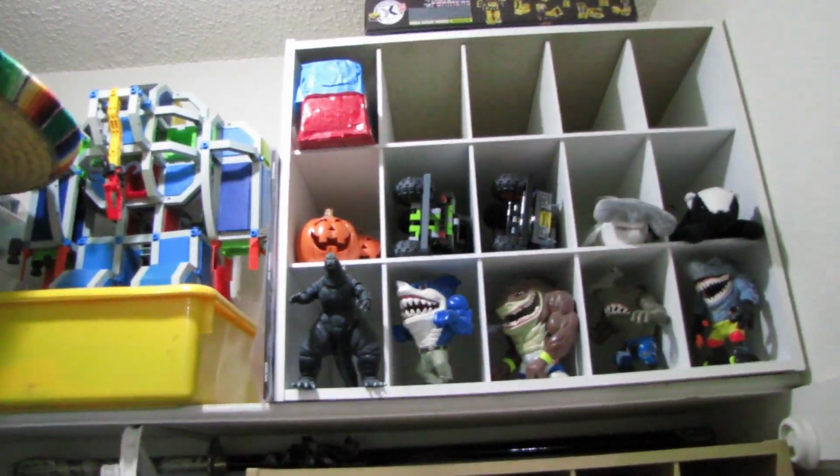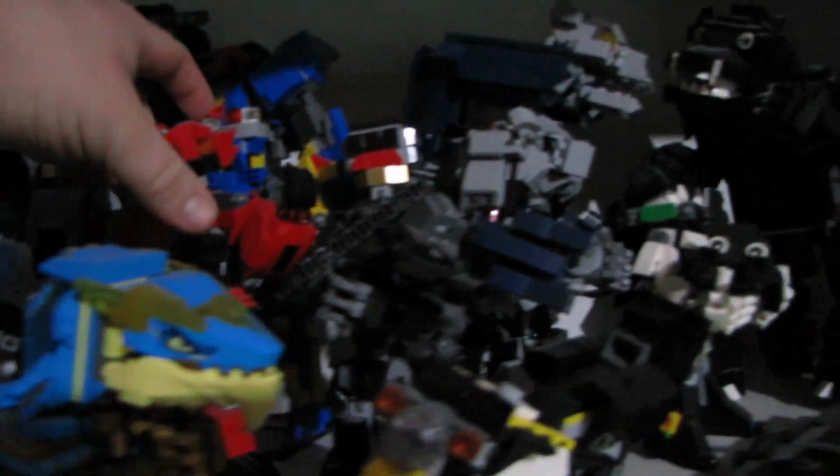I'm sure I've showed this closet off numerous times. Little miscellaneous things, some Monster Jam Lego trucks. But over here, we have all of my miscellaneous MOCs. So in the back, there's RoboCop. I actually did a video on him. There's the StarCraft 2 Marine, which I do want to do a video on at some point. That's the little wolf girl robot character I did.